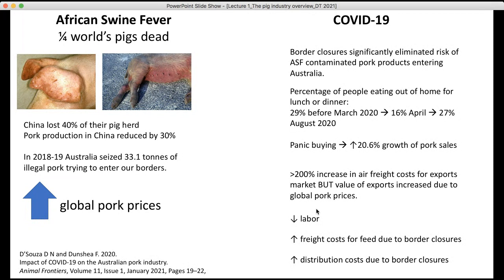So obviously, initially with the lockdowns, it reduced the number of people using restaurant services. So before March 2020, about 30% of people at any given time were having lunch or dinner outside of the home. That dropped to 16% in April, but it has recovered in August. The panic buying that occurred did lead to an increase in 20% growth of pork sales. So mince and roast pork were the most popular.